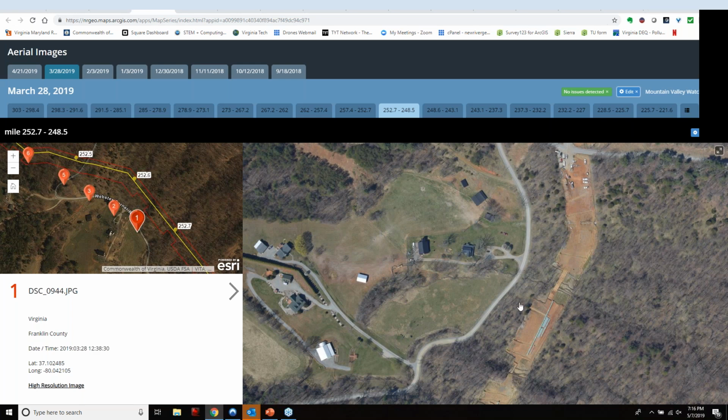So a map with the point showing the location of this picture, the centroid of the location of that picture, and then information about that image, when it was taken, time, lat long, and then a link to a higher resolution image to download a higher res if you need to.